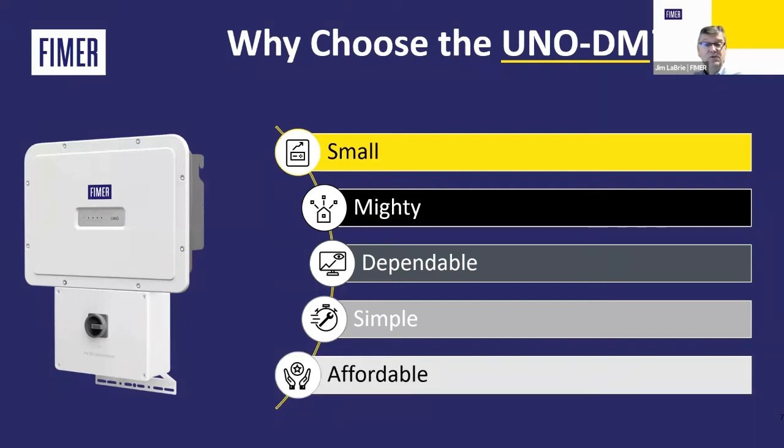And finally, it's affordable. Here at FIMER, we believe that solar should be accessible to everyone. The market needs high quality, ethically manufactured and affordable options for the installers and homeowners. Now, we're not going to discuss pricing on this webinar. We want you to contact your RENVU sales rep, but we know that you'll be impressed when you get a quotation for the pricing that comes with FIMER inverters.